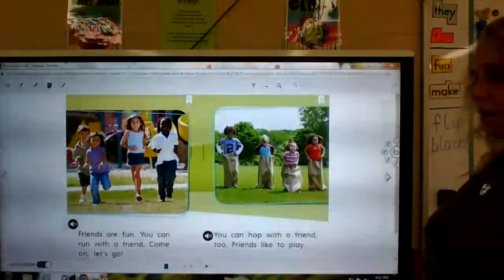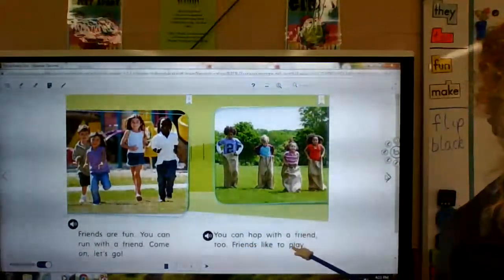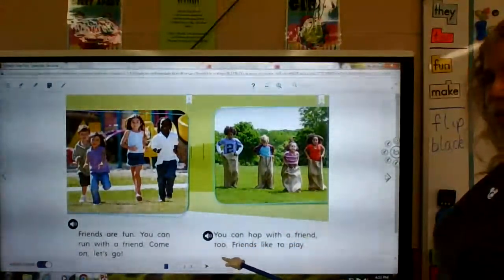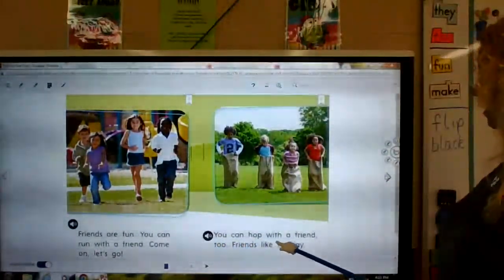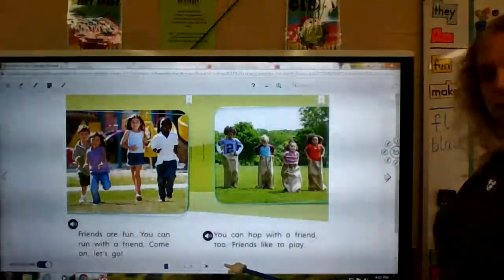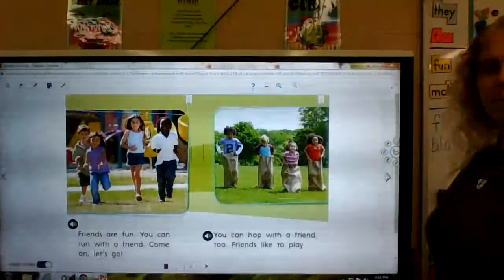The next page says, you can hop with a friend, too. I better start that over. That didn't sound right. You can hop with a friend, too. Friends like to play. Your turn.